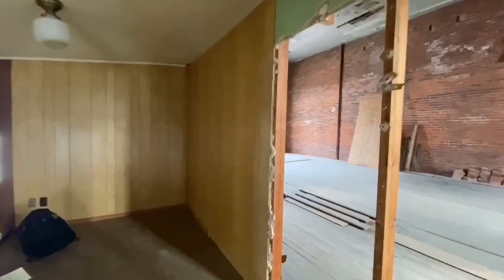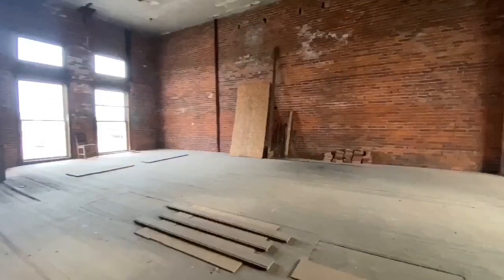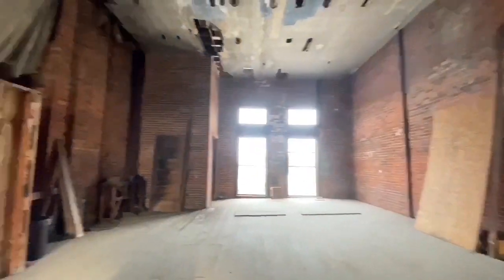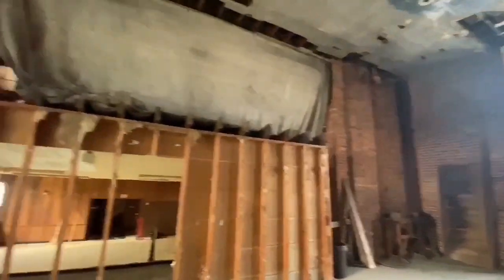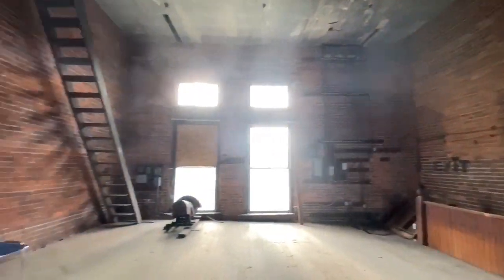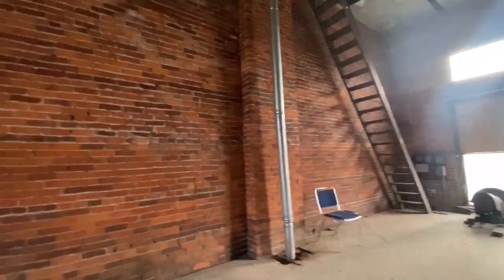And then you can see they left the original front of the stage when they completed this American Legion Hall, and put a wall at the back to wall off the remaining parts of the stage. But now that wall has been removed, we can walk directly into that area.